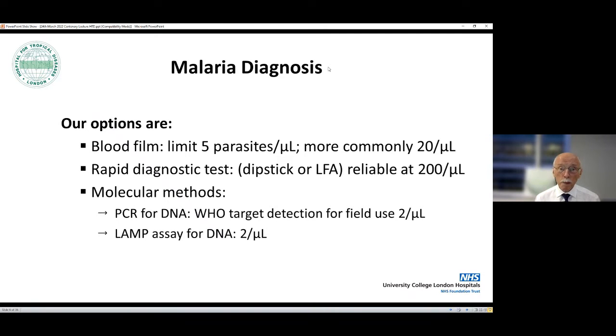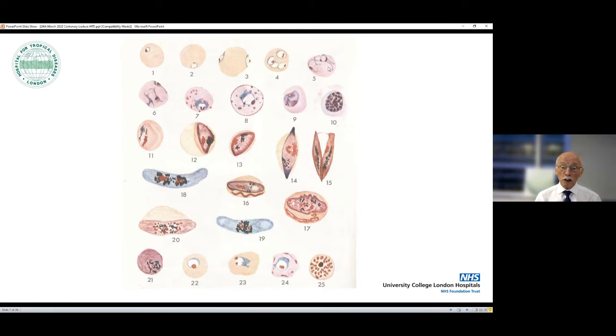Now, in 1966, England won the World Cup, but a much more important event that year was the publication of Gardner's monograph on the malaria parasites. And the Wellcome Trust paid for these watercolours. They're not photographs, they're watercolours of the parasites to be produced. And it's a beautiful book if you can get hold of it.